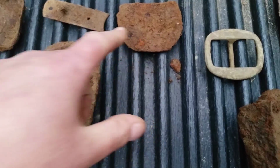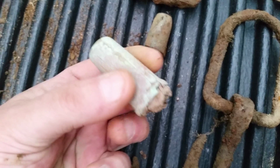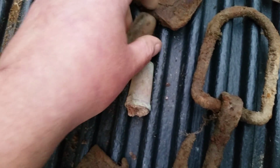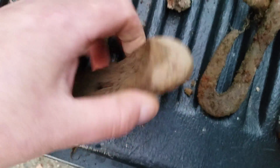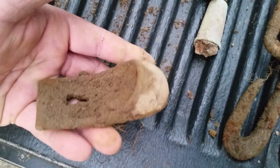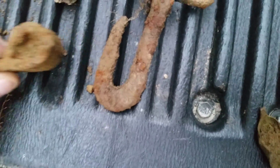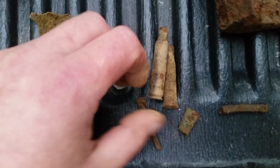That's got a couple of holes in it. I believe it's a boot plate. A couple of these. This still has the wood in the end of it. I don't know if it's the tip of a walking stick or the tip of a flagpole or what it is. I got a couple of those. Piece of a can. That, I believe, is a piece to an old wood plane, a hand wood plane. Part of a hinge. Spoon parts, you find those everywhere. Couple bullets.